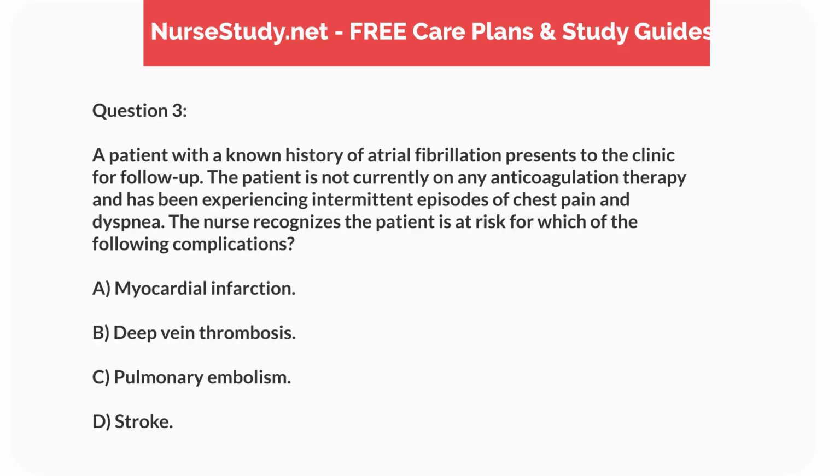Question 3. A patient with a known history of atrial fibrillation presents to the clinic for follow-up. The patient is not currently on any anticoagulation therapy and has been experiencing intermittent episodes of chest pain and dyspnea. The nurse recognizes the patient is at risk for which of the following complications? A. Myocardial infarction. B. Deep vein thrombosis. C. Pulmonary embolism. D. Stroke.